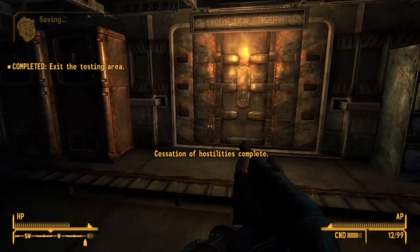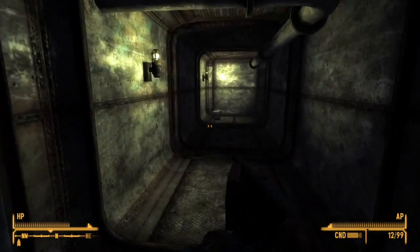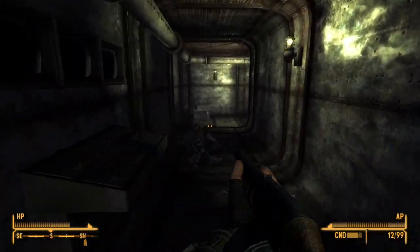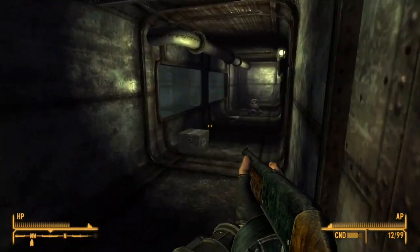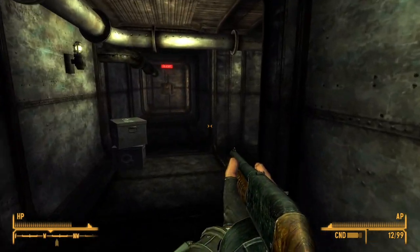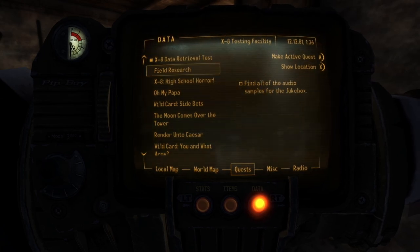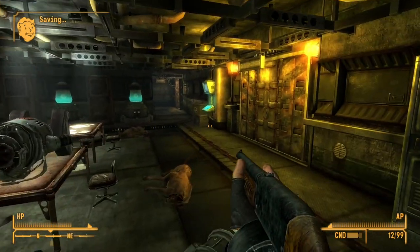Cessation of hostilities complete. That's a heck of a lot. I gotta take the advanced one as well. Hope there's no more bad guys in here, because... So what's my quest looking like? I gotta take the residential, but I can do that later. Gotta redo the advanced. Use up even more ammo.